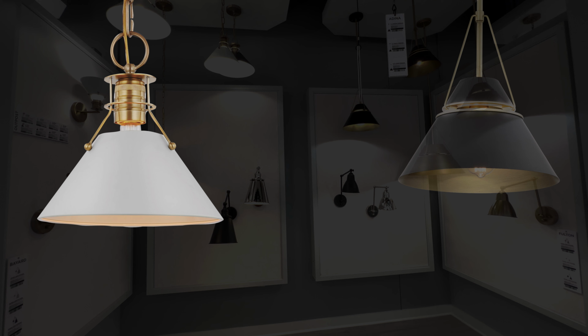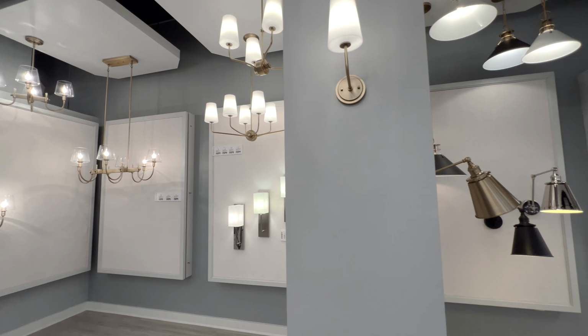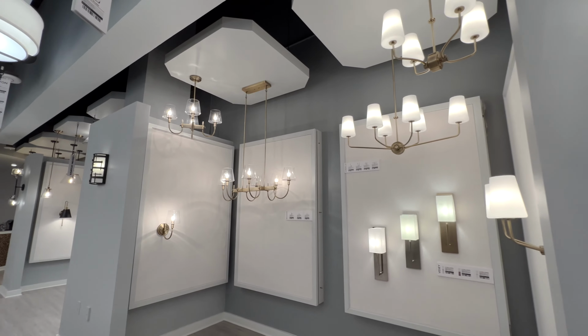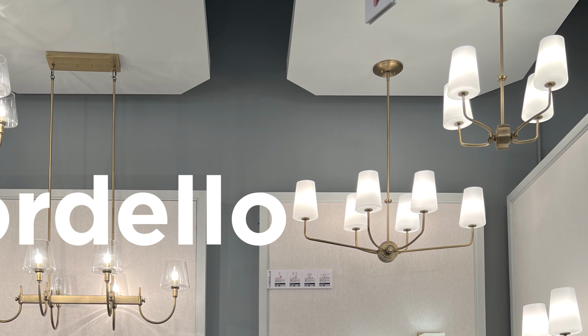Whichever design you prefer, the playfulness of the light gaps makes these designs intriguing with just enough accenting to bring a bit of attention to themselves. Here again, we are displaying coordinated, adjustable wall fixtures. Our next feature brings your attention to the brushed brass Cordello collection.